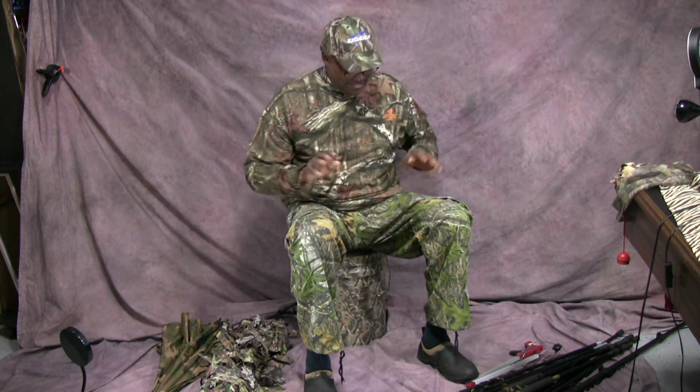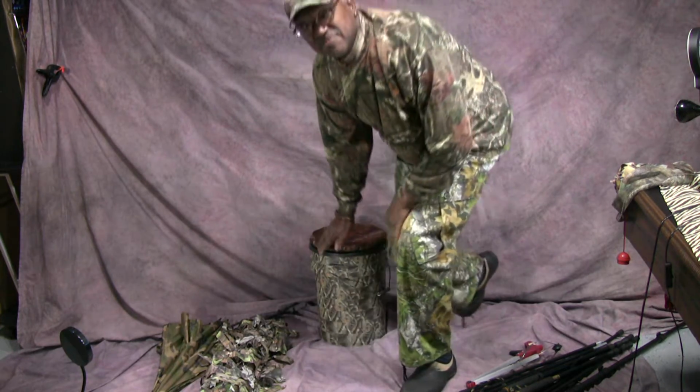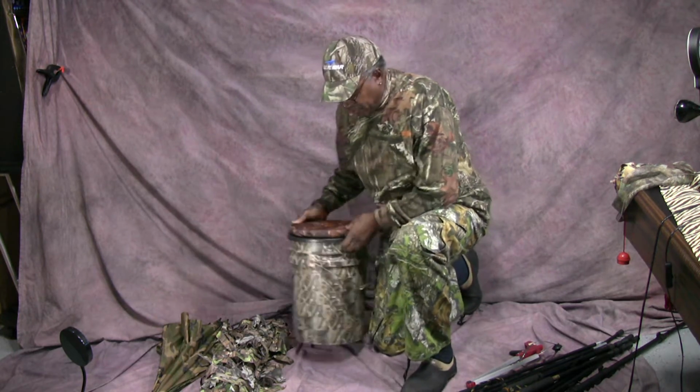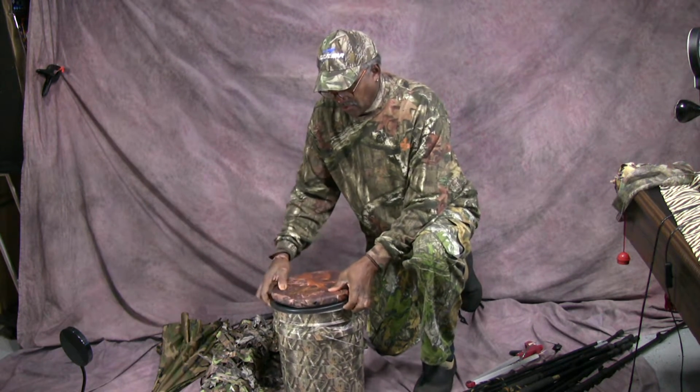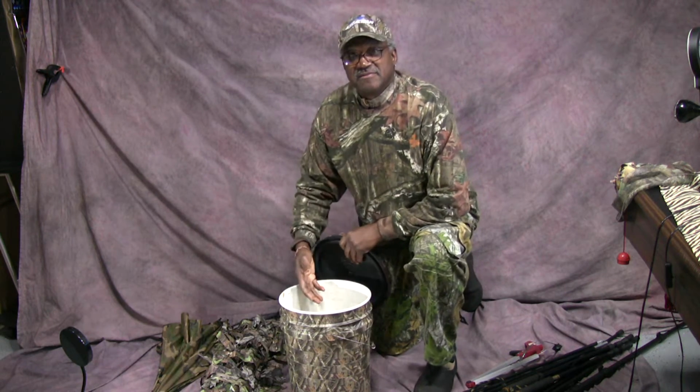The first thing is sitting. For me, the best thing in the world, and I'm sitting on it right now, is a bucket. And it's mainly because a bucket can do many things for you. Not only is it a sitting place for you, and I'm talking about how I built this in a second, but it's also very good for carrying game in.